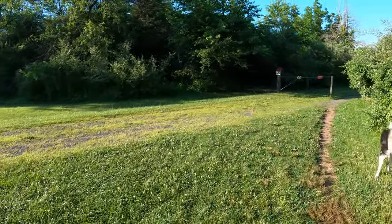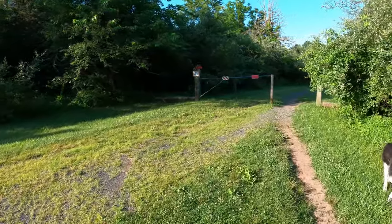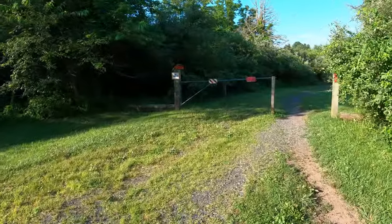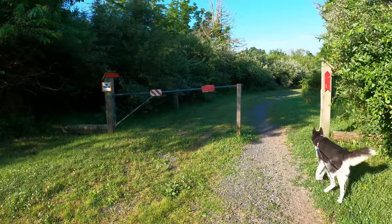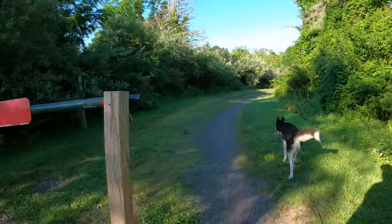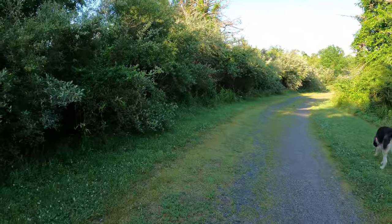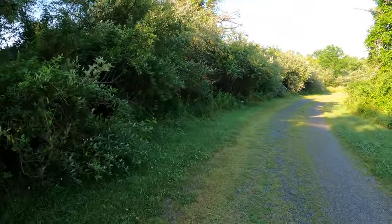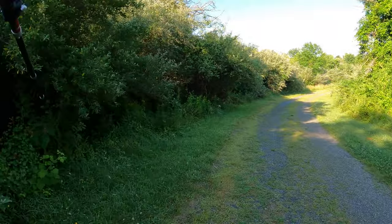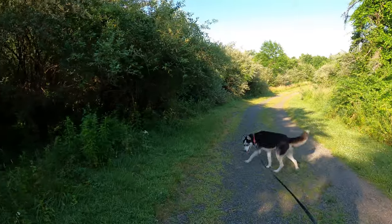There goes a cardinal. I guess it's probably kind of appropriate you see a cardinal on the Red Trail. And this will basically take you up closer along the reservoir.